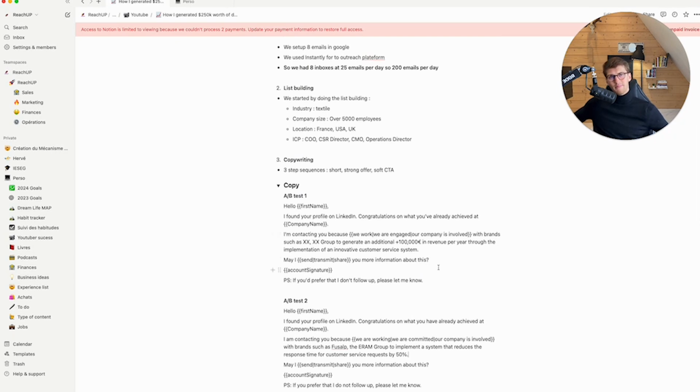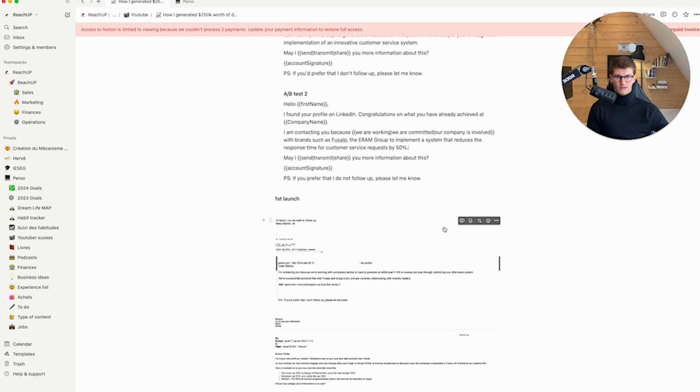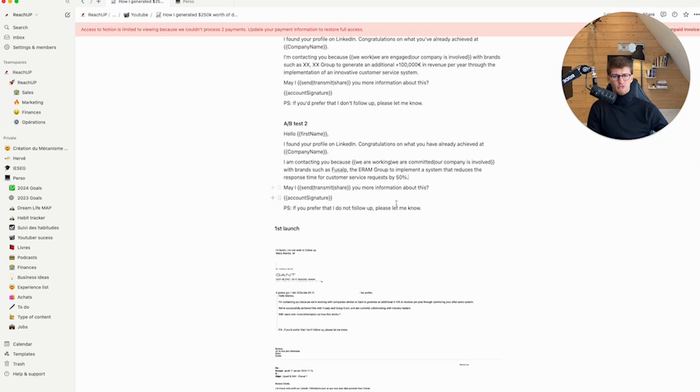Obviously, we went back and forth with the client to do minor adjustments, whether that's through verifying the list of leads, or verifying all of these messages. So the process is a bit more complicated than this, but in the big lines, this is what it looked like. So I think we signed at the beginning of 2024, and around January, 2 weeks in January, we started launching the campaigns.